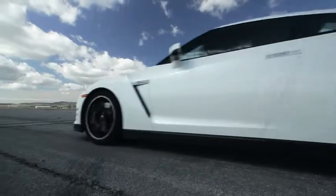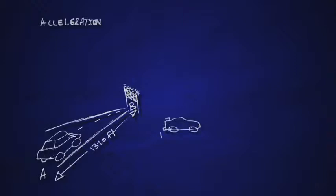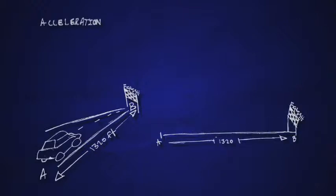Let's get started. We'll start with straight line acceleration. The quarter-mile test is one of the oldest and most widely recognized measurements of performance in existence. It sounds deceivingly simple: get from point A to point B. Only it's not that simple. You have to be mindful of temperature, tire wear, clutch wear, gearing, and so on. Each facet of the car has to be considered.